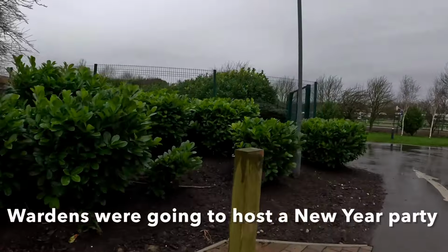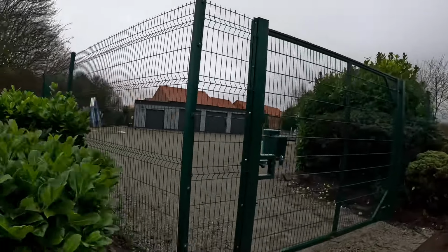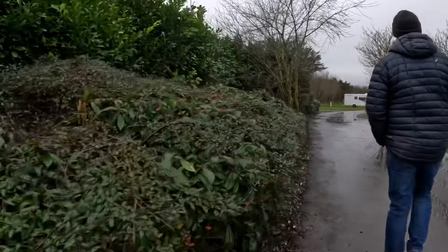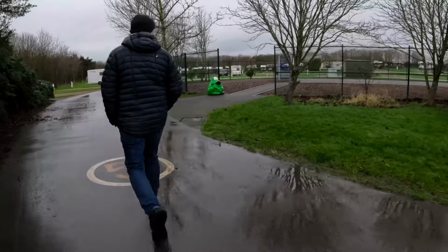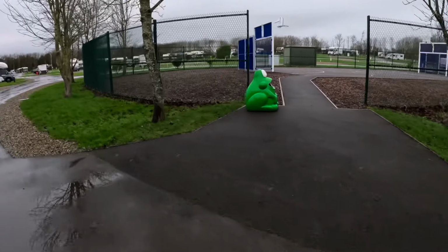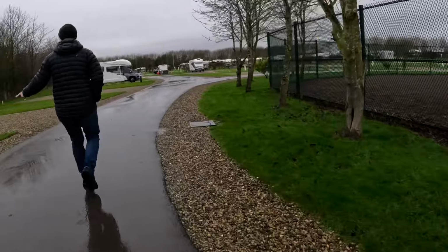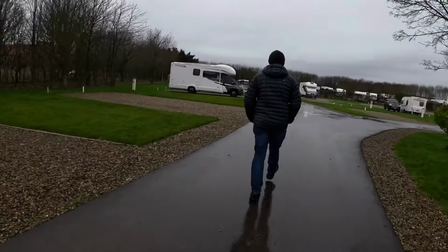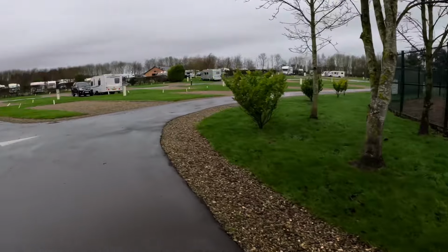They're having a New Year party there for New Year's Eve. They're clearing all the sheds out and they're putting a bar in. That's good of them, isn't it? A licensed bar, it said. And food, free of charge. Got a nice basketball sports court there. So this didn't even used to exist. This is all completely new. The dog walk goes all the way through the trees, all the way around the outside of the site. Comes out over there.